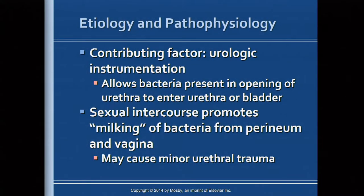So other factors that contribute are, again, instrumentation of any kind that can allow bacteria to be present in the opening of the urethra. So would you believe it or not, sexual intercourse can actually put you at risk for UTI. What is that? During sex, you can actually force bacteria up into the urethra. So it's really important, if you have a patient who's experiencing multiple urinary tract infections, that you give the education that after you have sex, it's important to get up and pee forcefully afterwards.